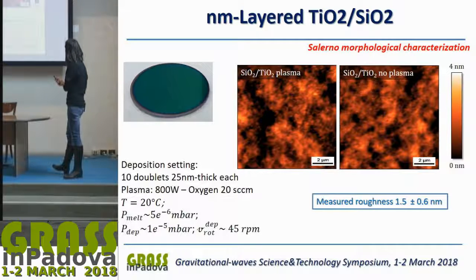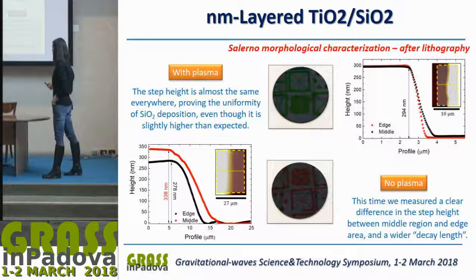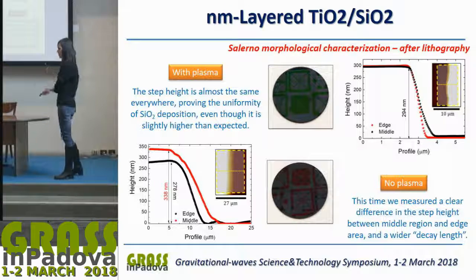Then the last sample we deposited is a nanometer-layered composite of titania and silica. We deposited first with the plasma assistance and then without the plasma assistance, and these are the AFM measurements. The roughness is also pretty good, but the analysis of the thickness uniformity revealed that the sample deposited with the plasma assistance is very uniform, because the thickness is the same over the whole sample, but the sample deposited without the plasma assistance was not so uniform. Indeed, you can see that the thickness is higher in the middle and slightly lower at the edge of the sample. So there is another evidence that the plasma assistance is important to have a very uniform coating.